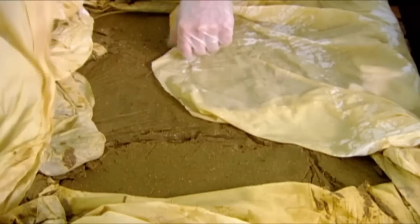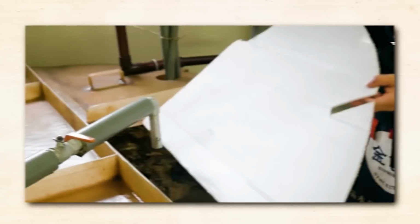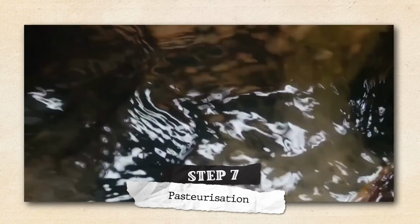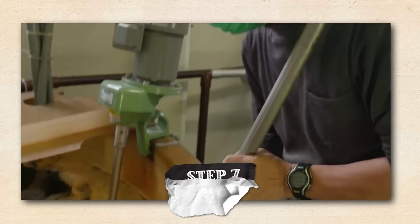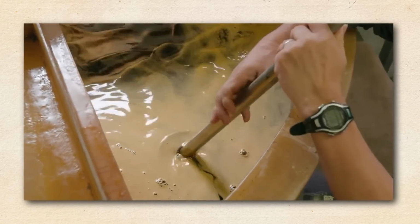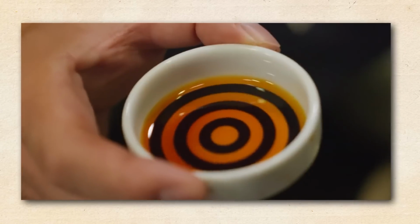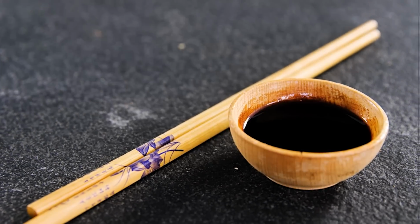And what happens to the leftover solids, you ask? They're often used as animal feed or fertilizer. Next, the raw soy sauce is pasteurized to ensure it's safe to consume and has a consistent flavor. During this step, the liquid is gently heated, which also helps to enhance its aroma and color. It's like giving the soy sauce a final polish, making sure it's as delicious and shelf-stable as possible.